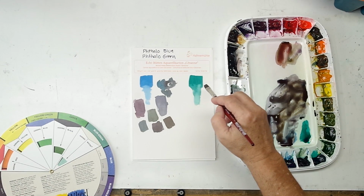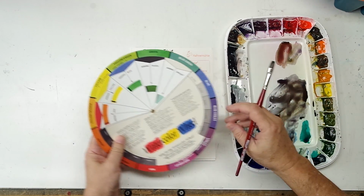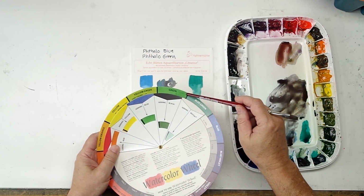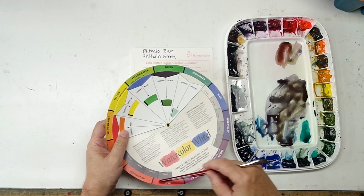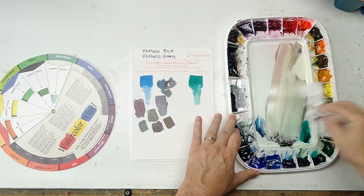Now let's do the same thing with the green, the Phthalo Green. This time I'm going to save a little time by using this. Phthalo Green is almost exactly here, maybe not quite that yellow. So we're going to place it in between. And we're going to end up coming back here to either this red or this red orange. So let me clean up my palette a little bit.